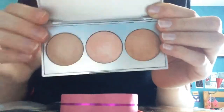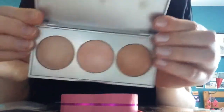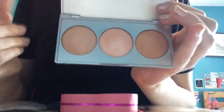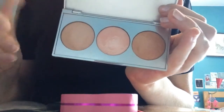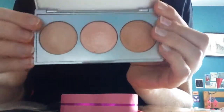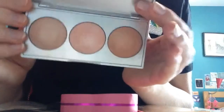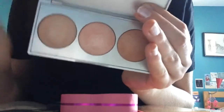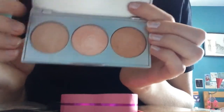So if I go somewhere on vacation or on a little trip, I always take this and I just use it as a face powder. It is kind of shimmery, so if you don't like that, you probably shouldn't use it. I think it's mainly supposed to be used for strobing, because it also says strobing highlighting kit, but I just use it all over my face.